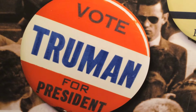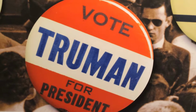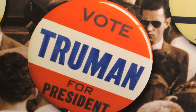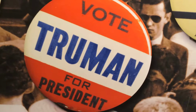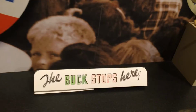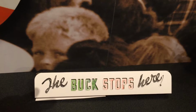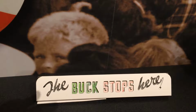Okay. So they give the kids an activity to do to make their own campaign button. Dominic is making his right now in secret. He won't even let me look at it. So while I was waiting, I made my version of the buck stops here, the famous sign that he kept on his desk.